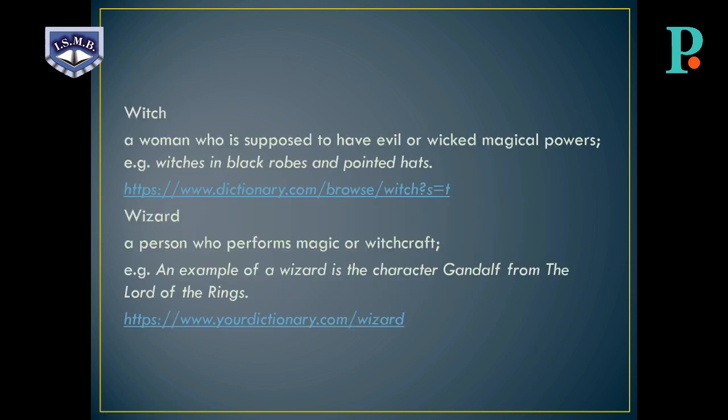And let's see what these words mean. A witch is a woman who is supposed to have evil or wicked magical powers. For example, witches in black robes and pointed hats. A wizard is a person who performs magic or witchcraft. For example, an example of a wizard is the character Gandalf from The Lord of the Rings.